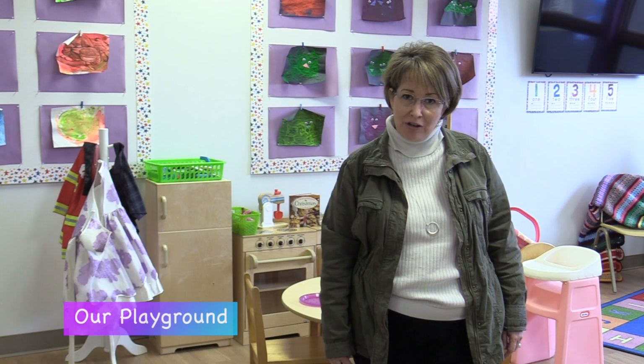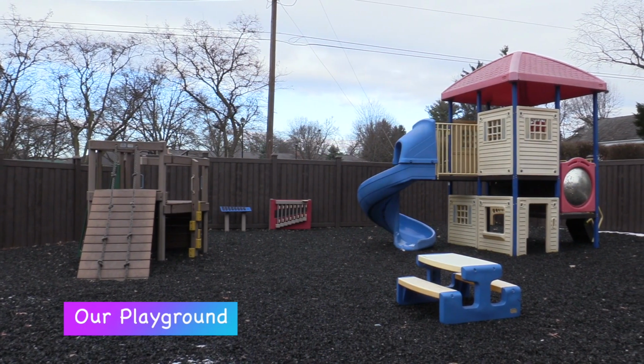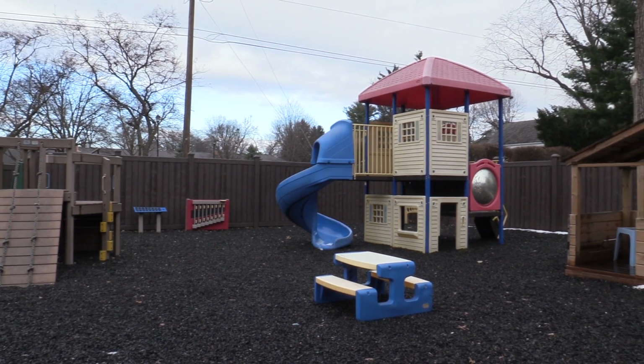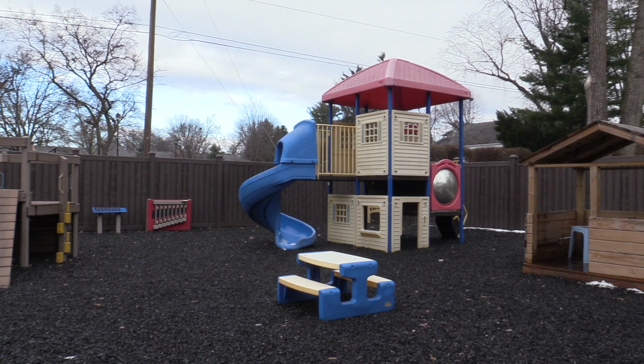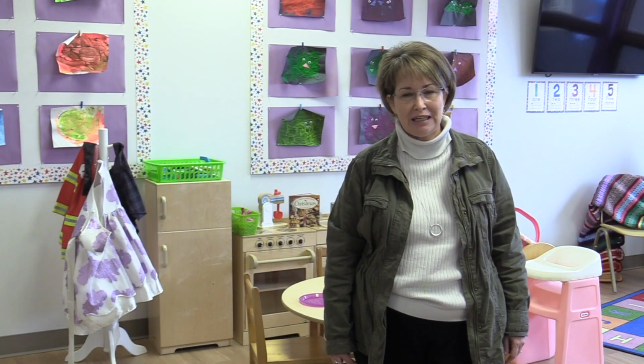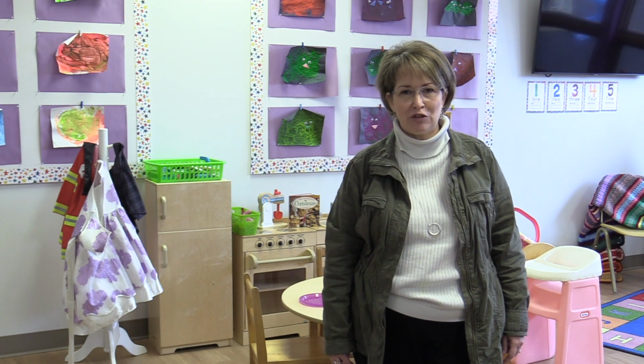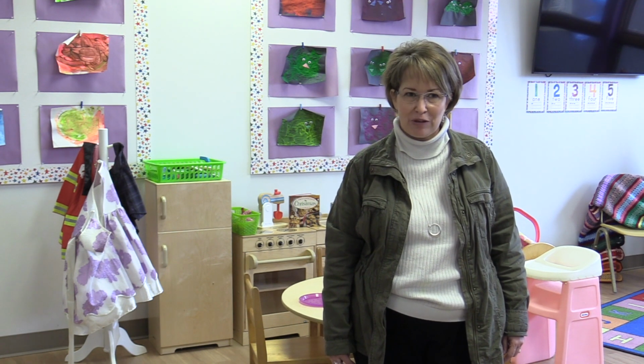Outside is our playground. All of the classrooms have approximately 20 minutes on the playground by themselves that day, so one classroom outside at a time. There are musical instruments, there are climbing structures, there's a weaving wall, a huge sand table for the children to have fun in, and then we also take basketball hoops and wheelbarrows and large trucks outside for the children to have fun with while they're out there with their friends.